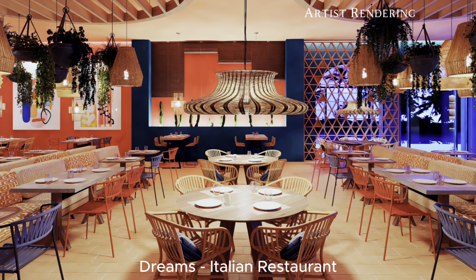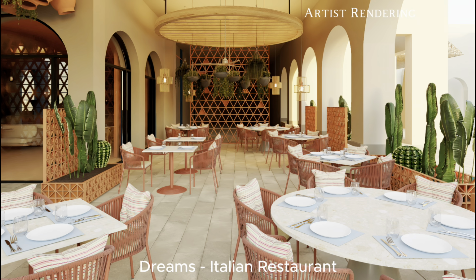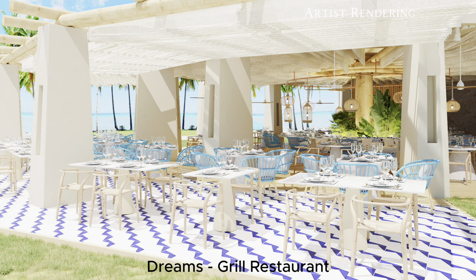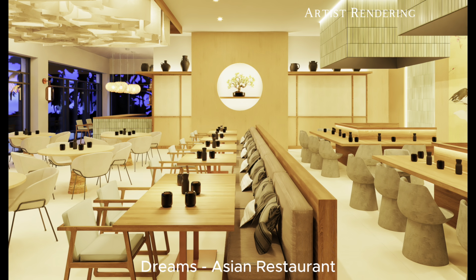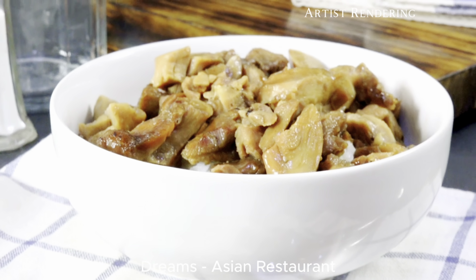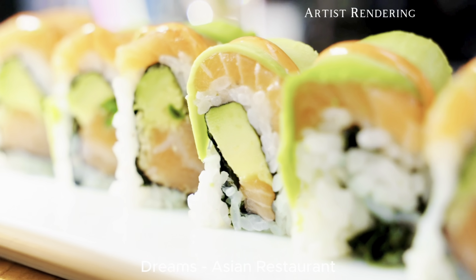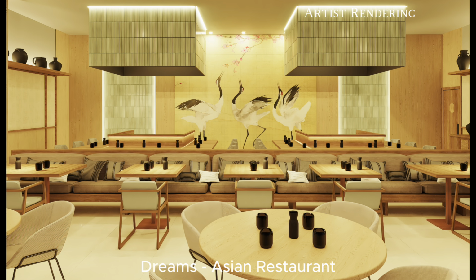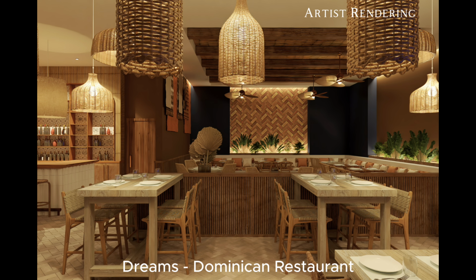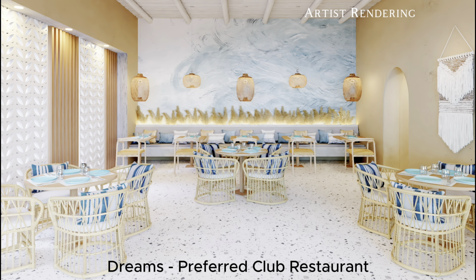And then on top of that, there are 7 a la carte restaurants, including 2 Italian-style restaurants. I think they've done it with 2 on the Dream side because these are always the most popular restaurants. There's also a steak grill for a more elevated dining experience, and there's an Asian restaurant. This is going to have 3 teppanyaki show cooking tables, as well as regular tables where you can get the a la carte service. If you want to book at the teppanyaki table, you would need to make a reservation for this, whereas any of the other restaurants, it's first come, first serve. There's also a South American themed restaurant, as well as a Dominican Republic themed restaurant. And of course, there's that extra preferred club restaurant.